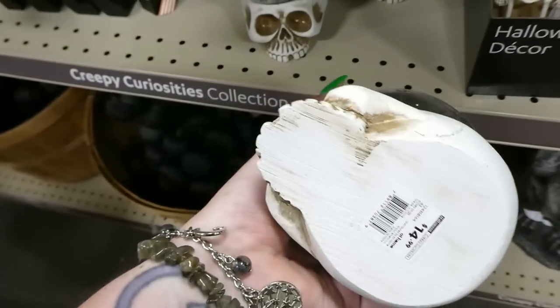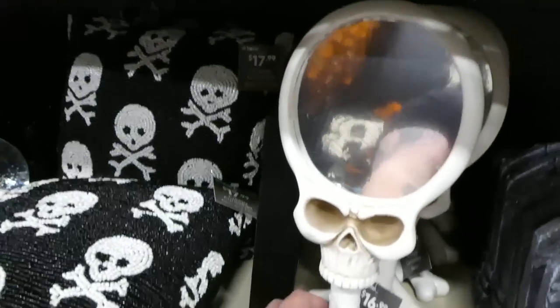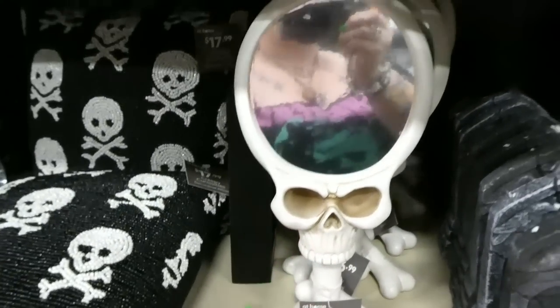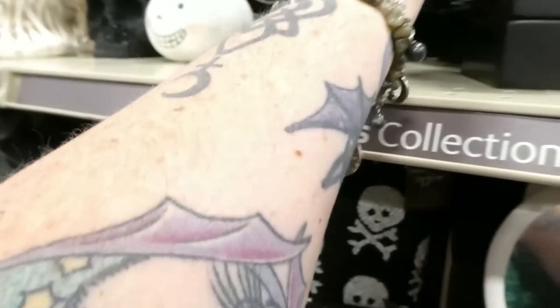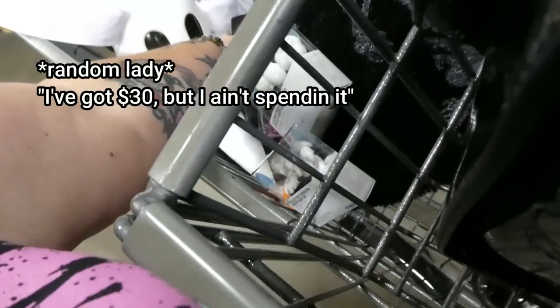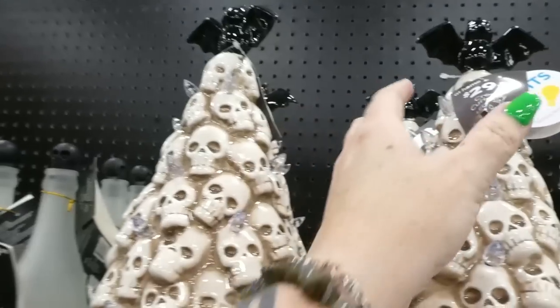Oh, that's pretty. $14.99. This mirror is $16.99. This is kind of cool. I have no idea what I would use it for, but I like these boxes. $6.99 for these boxes. $2. Well, I got $30, but I ain't spending it. I'm cheap. Okay, I'll wait till it goes on sale. Maybe somebody won't buy it. Yeah, this one. Yeah, they're very really cool. All cute. Very cute.